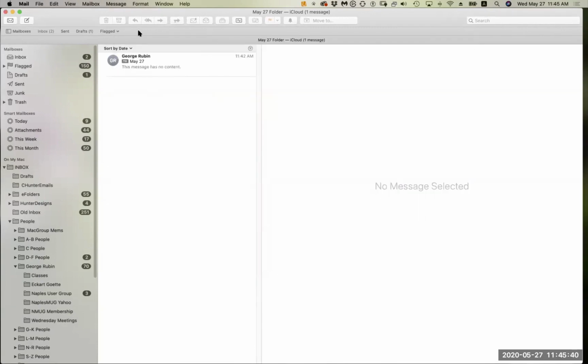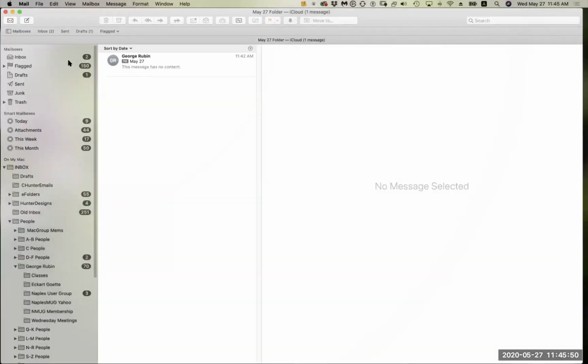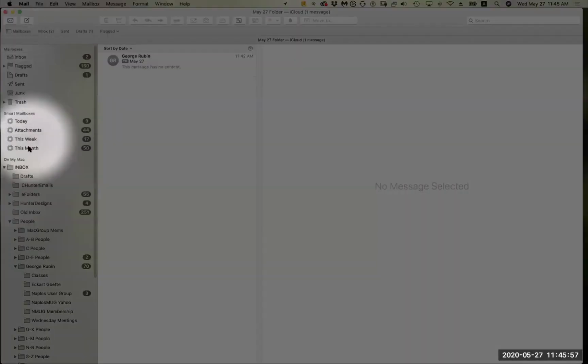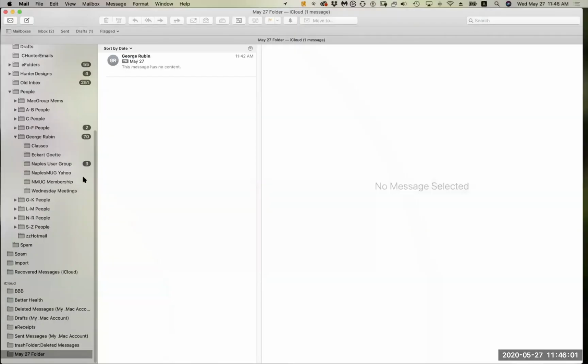So here below the toolbar, excuse me, you have the favorites section. And this is where you can put any favorite mailbox. You can just drag it up inside here. All right. So going back over to the left side, I have my mailboxes, my smart mailboxes, On My Mac, and I have iCloud.com.